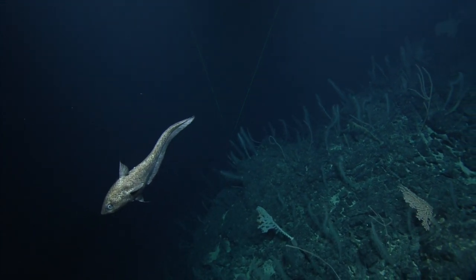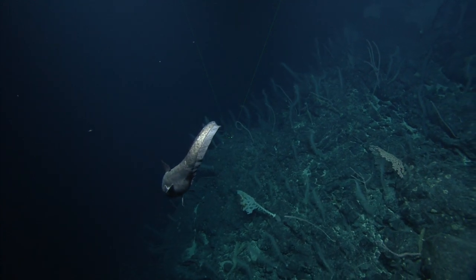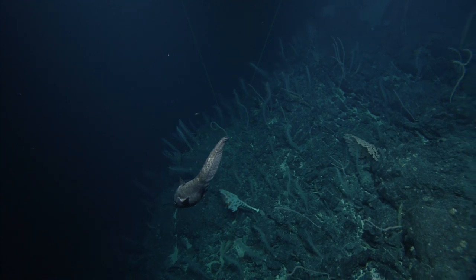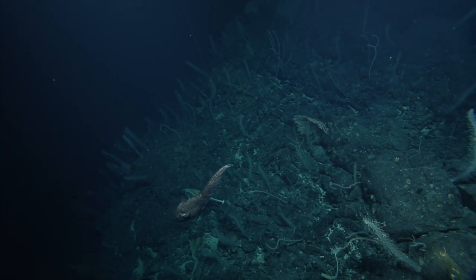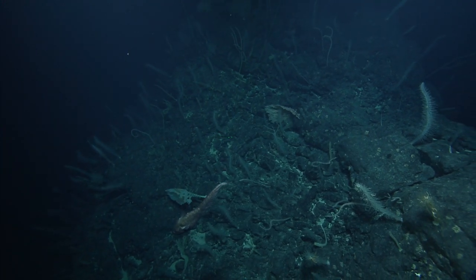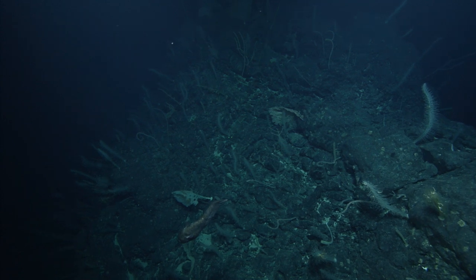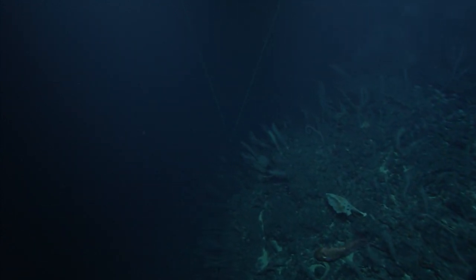Yeah, this would be a macrourid, different from the last fish that we saw, probably in the family Moridae, but we will have to check that a bit more. It has like the head of an ahi. I'm gonna spin around the other way. Just gonna put the tether behind me.